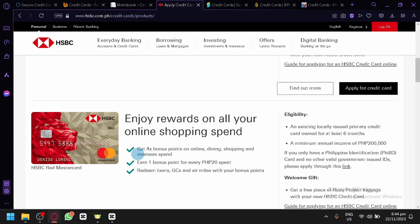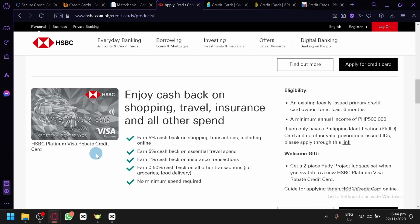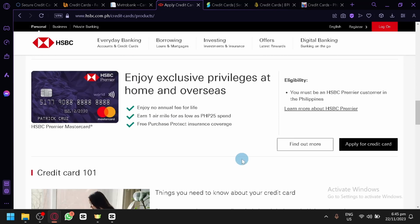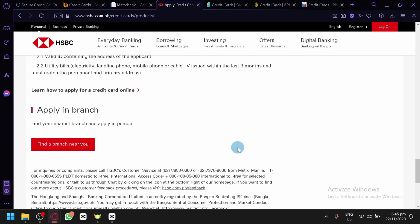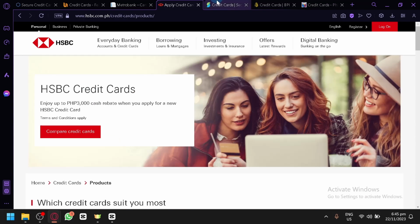But let's show you an example. For example, for the Red MasterCard over here, you will be able to get 4 times bonus points on online, dining, shopping and overseas spend, and you will be able to earn a point for every 20 pesos spent. You could redeem items using those points. Over here for the Platinum Visa Rebate Credit Card, you will be able to get 5% cash back guarantee on online shopping transactions, 5% back on essential travel, and many more. So each card has its own unique benefits, so you guys could also check them out.